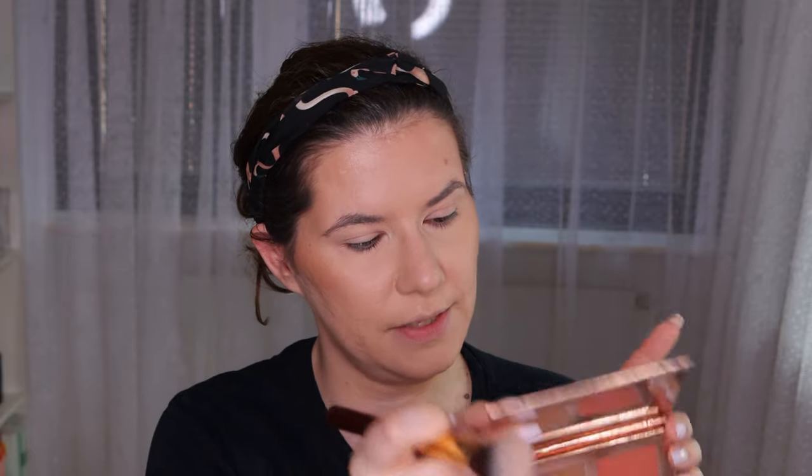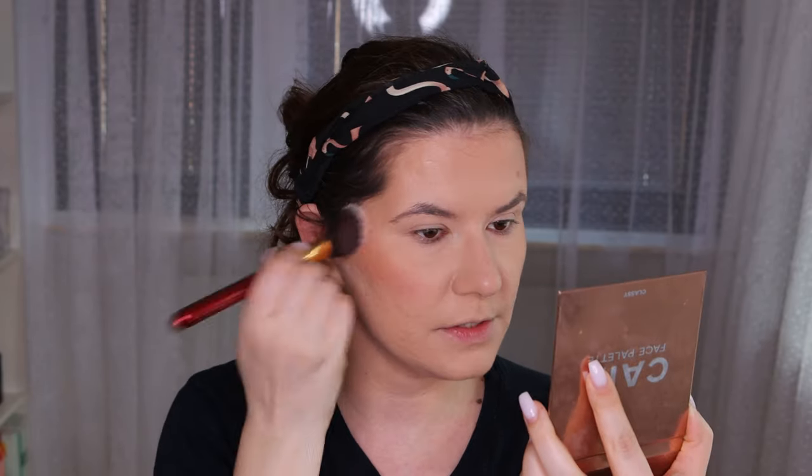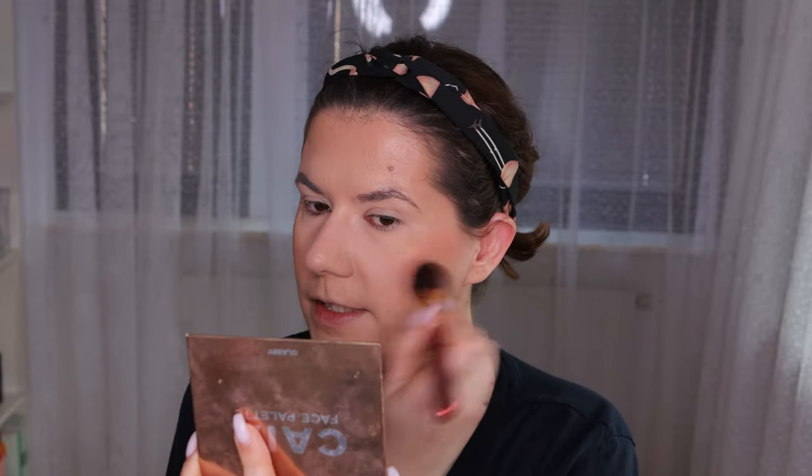I am going to use the blush from the palette. I have a hair or something here. I use the blush in the palette because I don't have another blush. This one is just called a blush in this Classy palette. They are pigmented and easy to blend. See? Very pigmented, so it's a very good blush. I just prefer the singles.